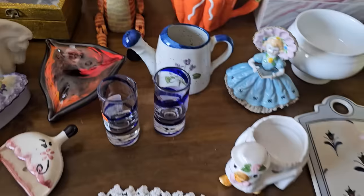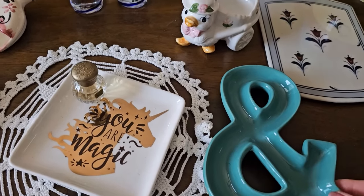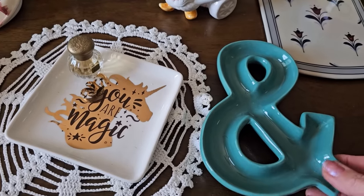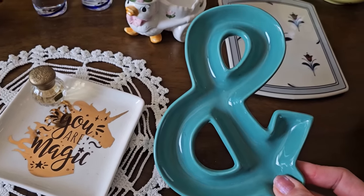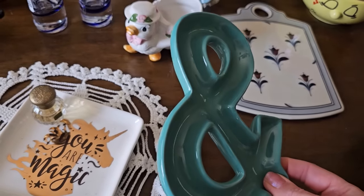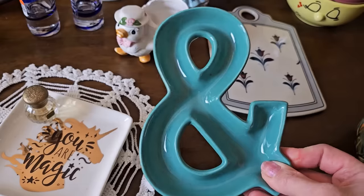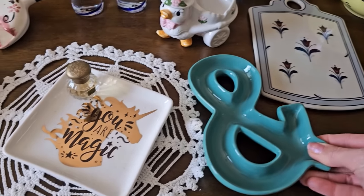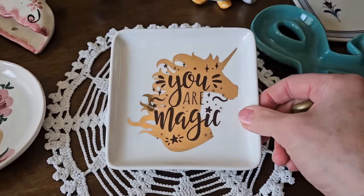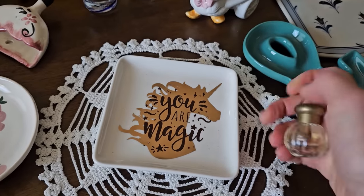Let's cover these quickly. These were from Miley's collection. She's had a little design change in her room, and so a couple of trinket trays are available that she would like to pass along. This is a lovely green ampersand sign. $12 on this. And if anybody has a unicorn fan in their family, this one is lovely. It says, "You are magic."